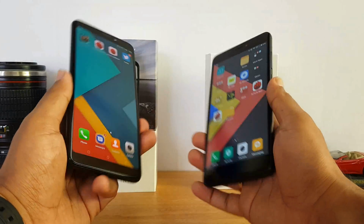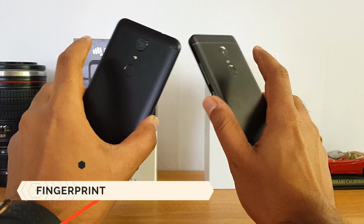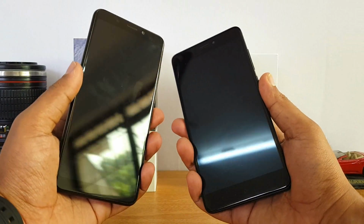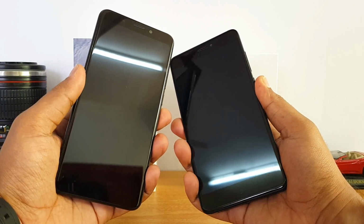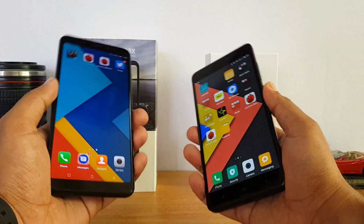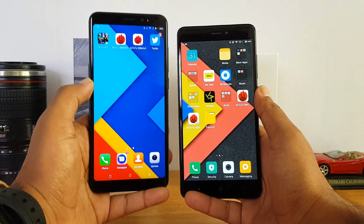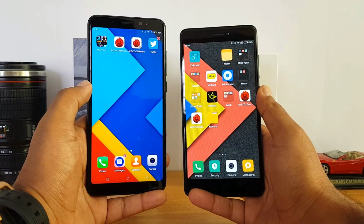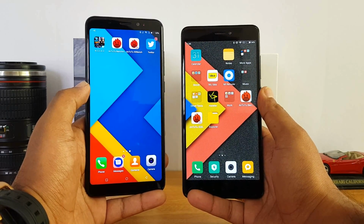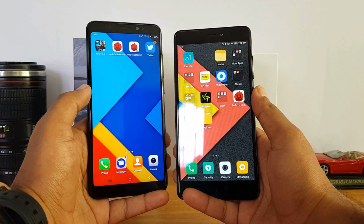Next up, let's talk about the fingerprint scanner. Both these devices come with a rear-mounted fingerprint scanner. We'll just quickly have a look at the performance of the fingerprint scanner. You can see that the Redmi Note 4 has the faster fingerprint scanner out of these two devices, and it does a pretty good job. On the Redmi Note 4, we can also use the fingerprint scanner for app locking, so additional features are supported on the fingerprint scanner.